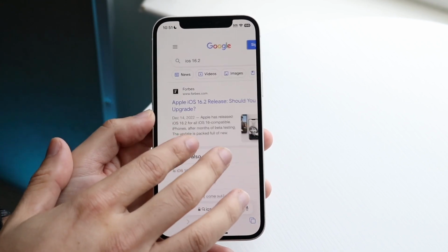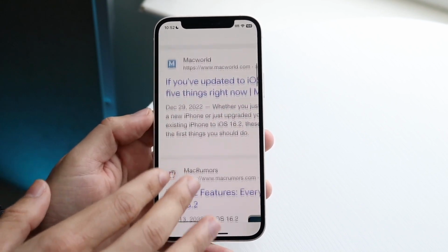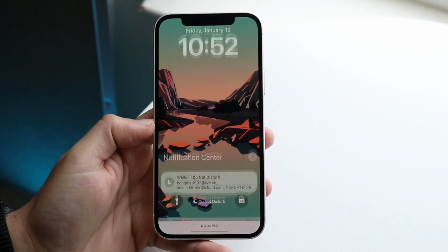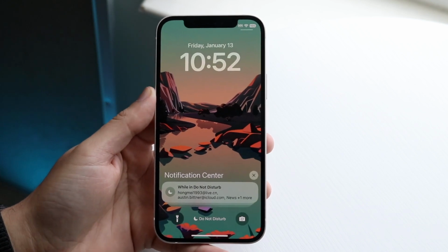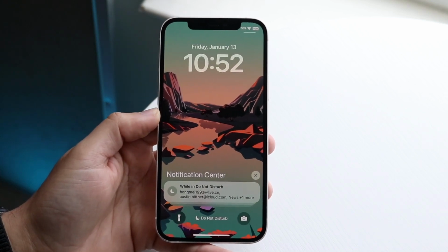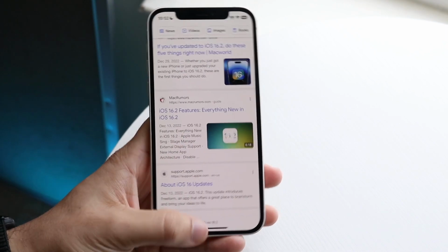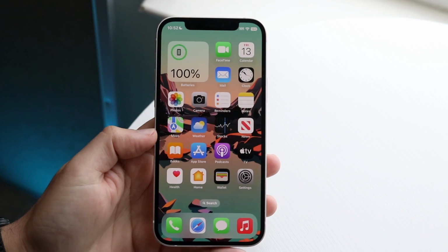As you can see, this update came out, at least what these people are saying, December 14th. It looks like some other times it was December 14th for the most part. If we look at the date of when I'm filming this, it's January 13th. So it's been over a month since this update has been out. And we are still in this situation where this update is the most recent version and Apple still hasn't updated it.